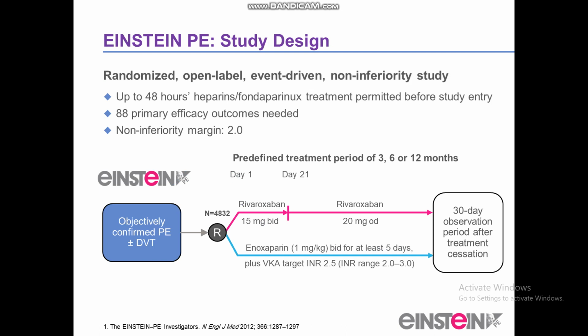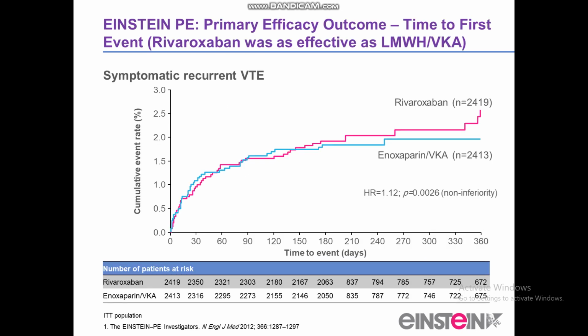A big trial called the EINSTEIN pulmonary embolism study is a randomized, open-label, event-driven non-inferiority study. It consisted of about 4,832 patients with objectively confirmed pulmonary embolism with or without DVT. The trial divided the patients into two arms, the Rivaroxaban arm and the enoxaparin plus vitamin K antagonist arm, with the recommended dosage regimen. From day 1 to day 21, Rivaroxaban was given at 15 mg BID, and after that a maintenance dose of 20 mg OD. Enoxaparin 1 mg per kilogram BID for at least 5 days, plus a vitamin K antagonist with INR target 2.5, and a 30-day observation period after treatment cessation.